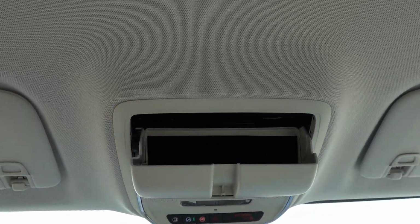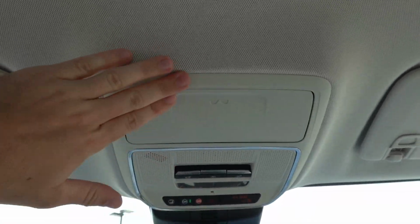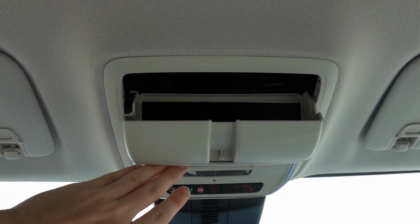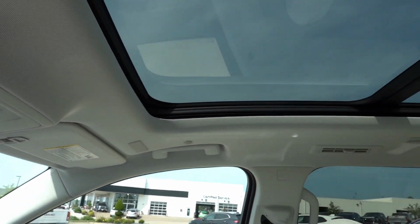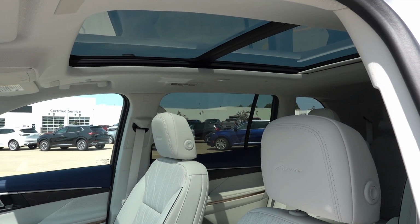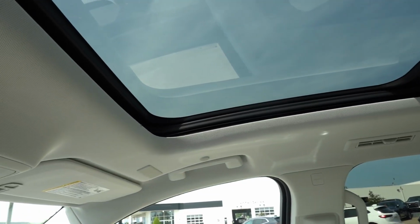And then you will find the integrated sunglasses holder, which has been going away from many new recent products, and GM is finally kind of bringing that back or keeping it in their vehicles, which is always nice to see. Now, speaking of the panoramic sunroof, there's a look at the size. It is quite big, the exact same size as that of the other Traverse as well as the Acadia vehicles you have seen inside of my videos.